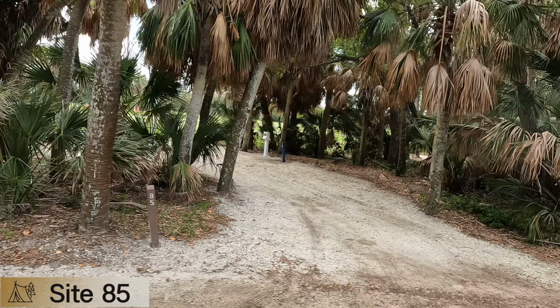Fort Desoto also has 2 ferry services on site. You can ferry to Egmont Key or Shell Key. You can also rent or bring your own kayak to kayak out to Shell Key. It took us about 45 minutes to get out there and it is absolutely gorgeous. We also had a beach entirely to ourselves.